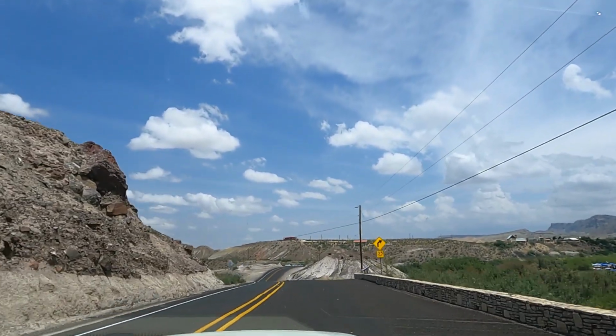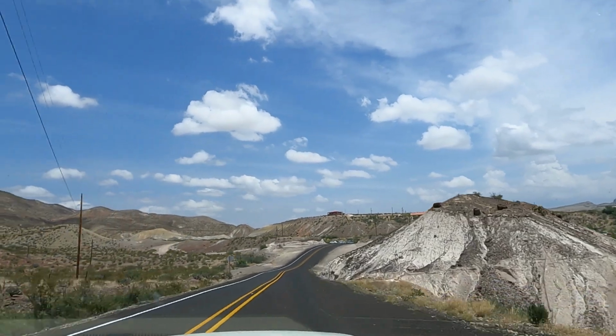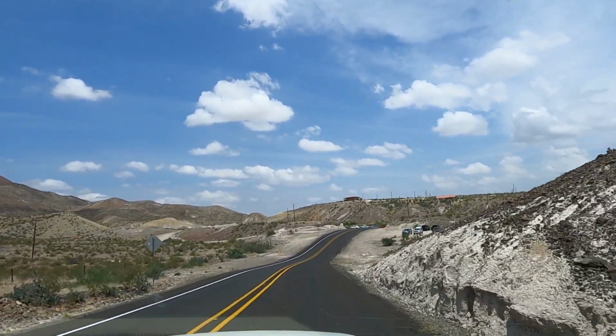Lots of people down there. Yeah, they're getting in the water. Something going on. That's something to do with the resort.